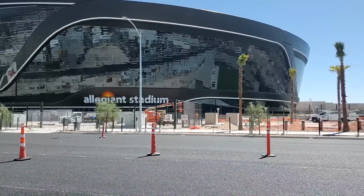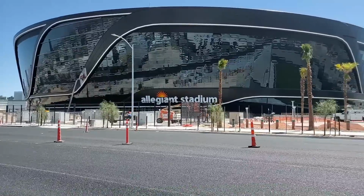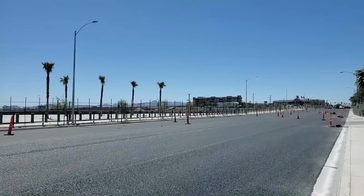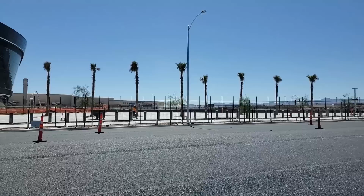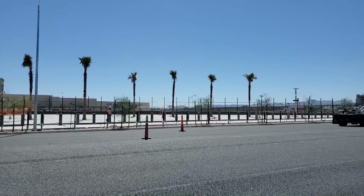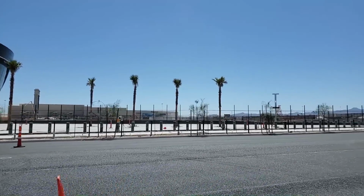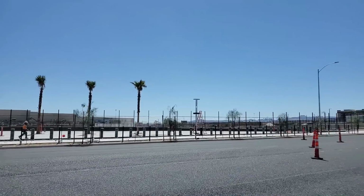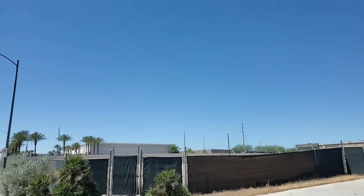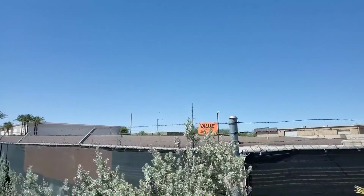Back that way you can see they're still working on this area around the utility boxes, getting all the fencing in over there. That's the field right there. Right behind those palm trees you can see the fence posts going up, and the field is right down below that way. Then right up here to the right, behind this covered fence, this is also another lot that was full of old trucks, like semis and stuff like that. They cleaned all that out also.